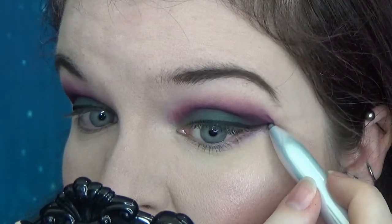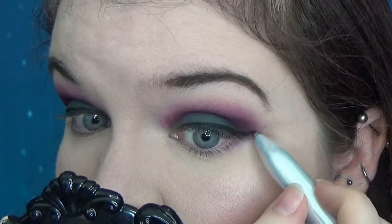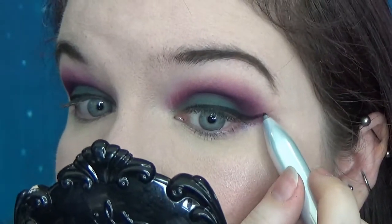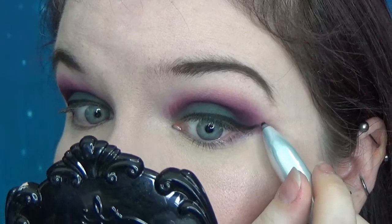So I'm going to go and do my other eye off camera just so this isn't incredibly long. Okay, so I've done the other eye. I have such a hard time trying to do wings with a pencil, and actually I've just realised that we are not even nearly the same size. So, let's try and extend this one. That's gonna have to do.